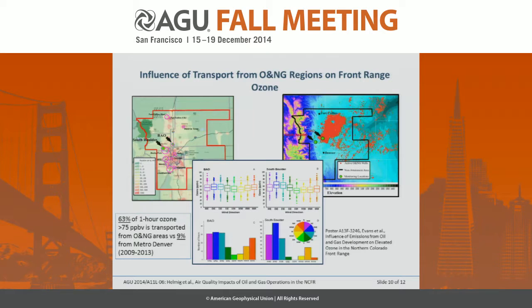This looks down here at the number of exceedences of the 1 hour 75 ppb level as a function of transport from these sectors. The sectors are shown here in this color pie, and you can see that for BAO, the predominant source upwind direction for elevated ozone are the north to east sectors, which for this site correspond to the oil and gas region. Very similar for the South Boulder side.